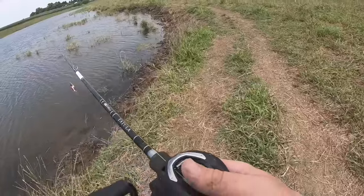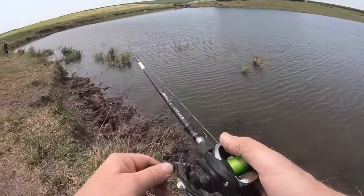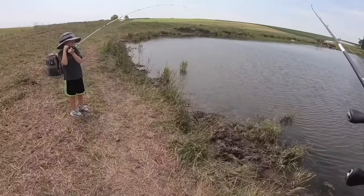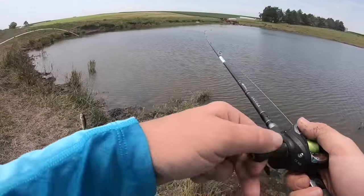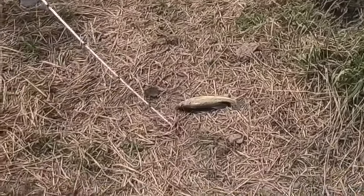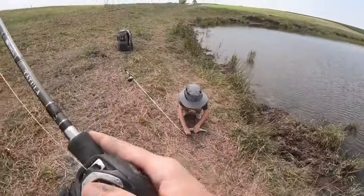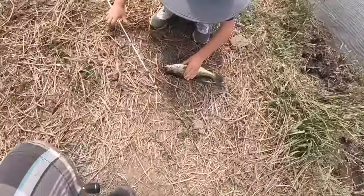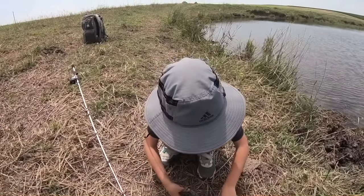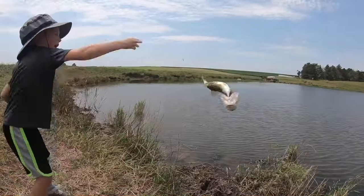Nice cast. Oh, yeah, I got one. Yeah! Keep reeling. It's a little one, but. I got him. You got him? You help getting him off? Yeah, I'm trying. You gonna try? Yeah. I got him. Oh, nice. Let's see him. Hold him up for me. All right, toss him back. Get him all the way out there.